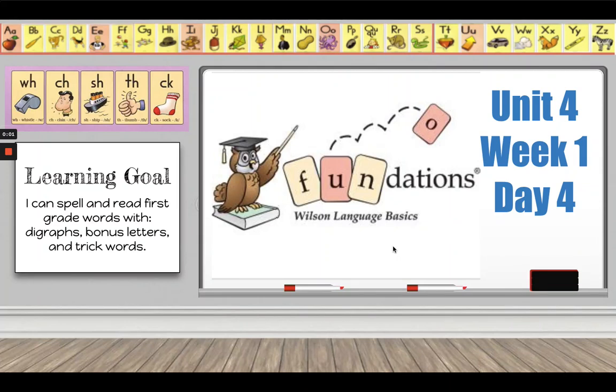Hi, first grade. This lesson is for Foundations, Unit 4, Week 1, Day 4. Our learning goal is I can spell and read first grade words with digraphs, bonus letters, and trick words.